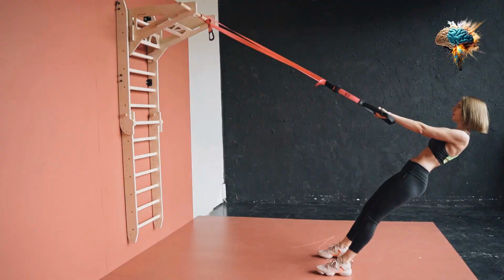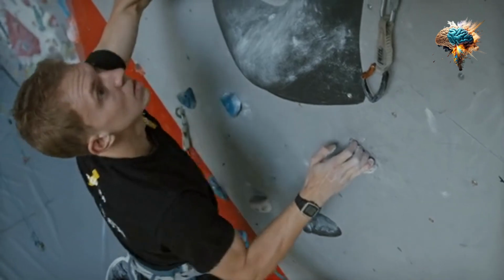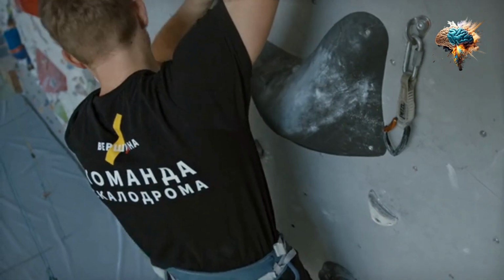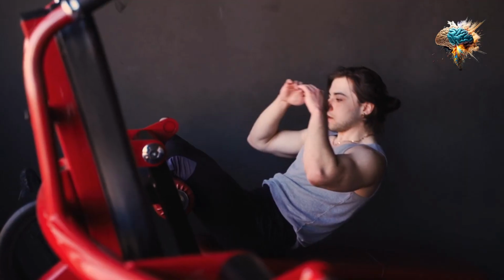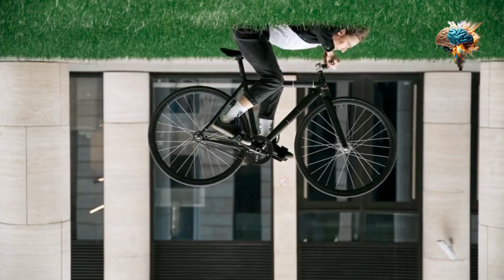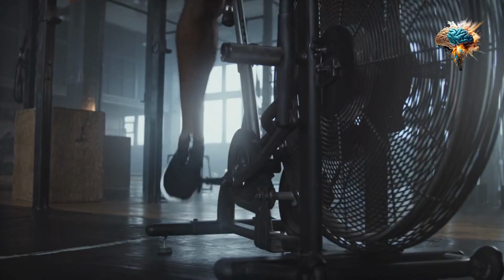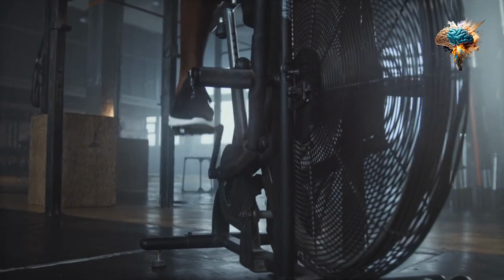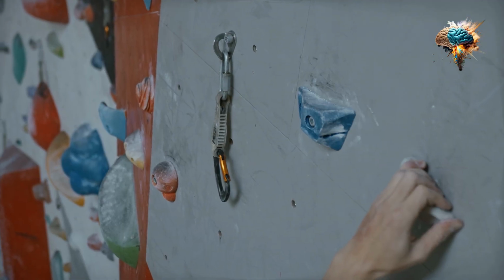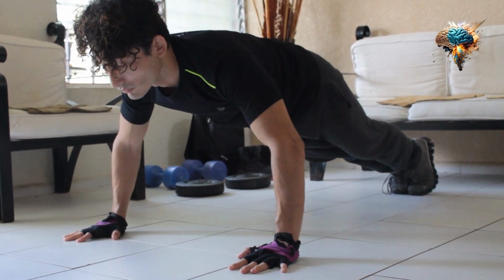But that's not all. An exercise bike can also help you build strength in your legs, core, and upper body. By adjusting the resistance settings and incorporating interval training, you can challenge your muscles and improve your overall fitness level.